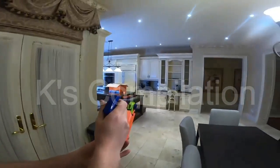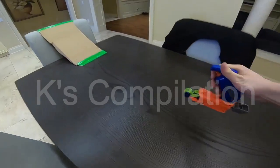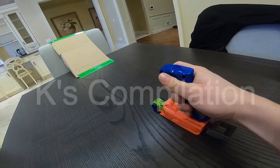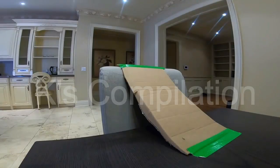Oh! That was actually pretty sweet. But it knocked down every single target. I mean, that's better than the Nerf guns could do. Oh! I guess if you want to fire a truck at someone, that kind of works. So we built a jump for the car. Dude, that's pretty sweet. Made that in like 5 seconds. 3, 2, 1. Oh! I mean, it worked pretty well.